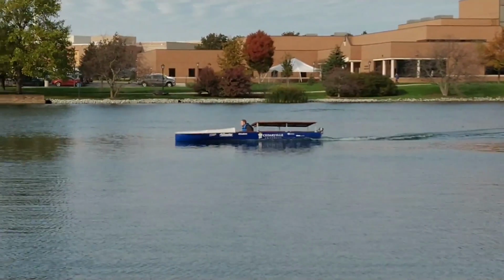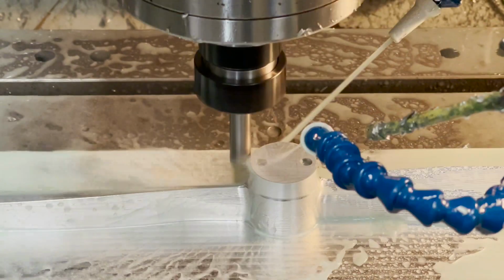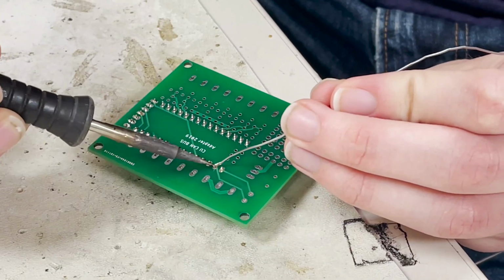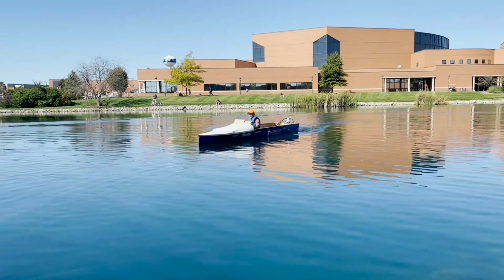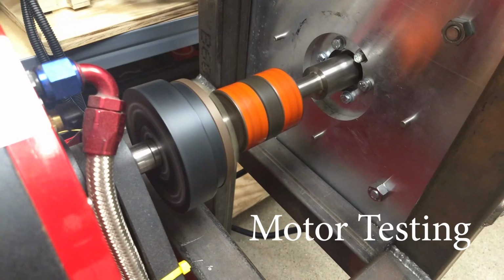We have focused on testing and improving our motor's performance, designing and manufacturing a new propeller for the sprint race, and adding more electronic systems for data acquisition. With these improvements, our goal is for our boat to be faster and more efficient than ever.